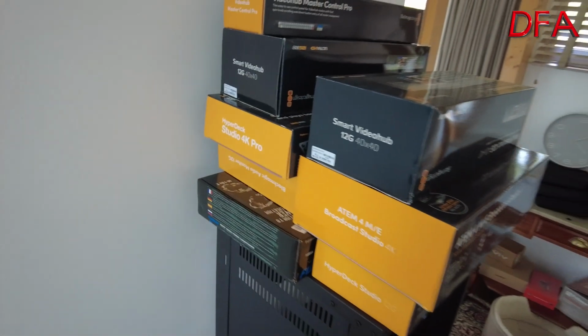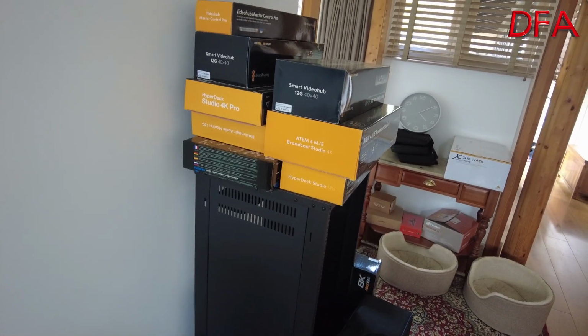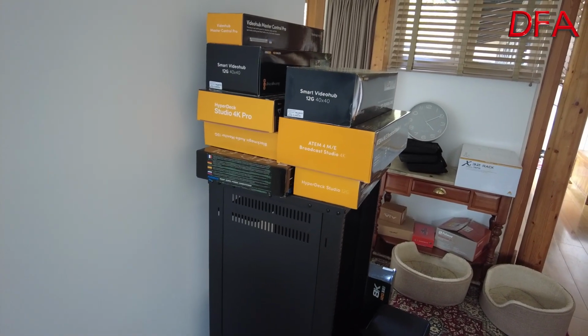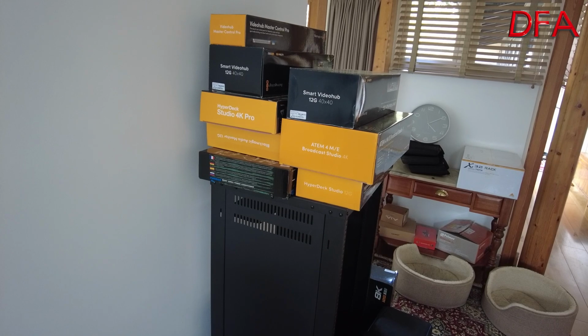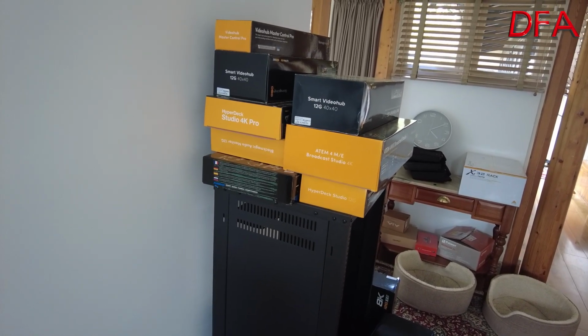So this is the other part of the studio. So this, of course, is the switching elements. So this is going to be the other part that I have to build up. And this will stay this side of the wall so that I can keep the noise away from the main studio.